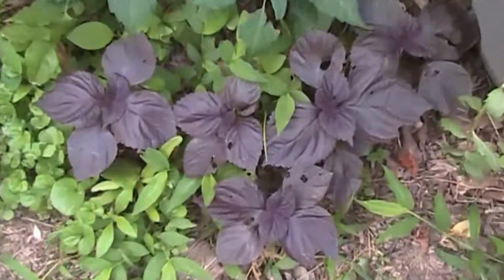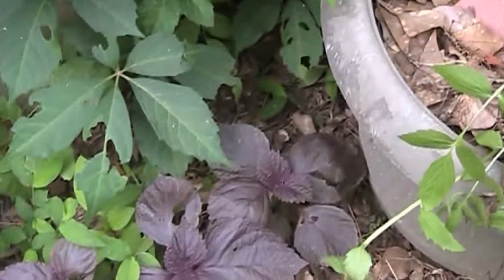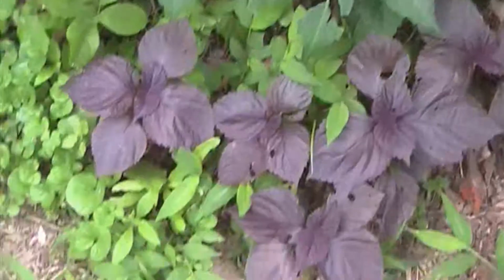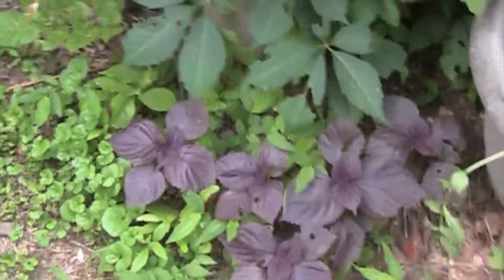And this is an Italian basil. I didn't plant it intentionally, it was carried by the birds here. And it grows all over the yard. It's just pretty. I let it grow all the way up. It grows about 2 feet tall.